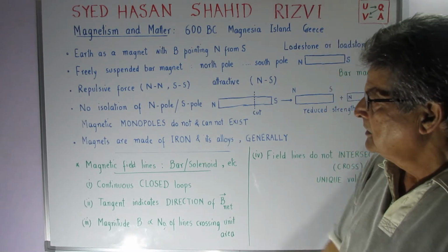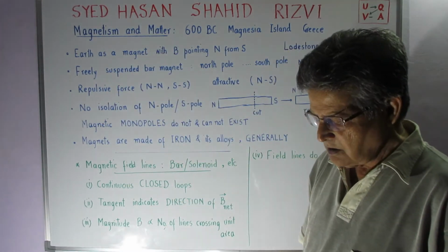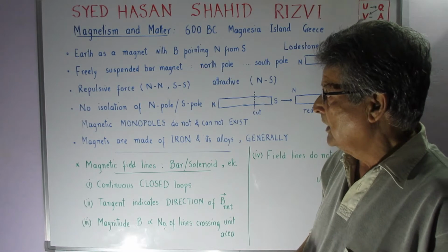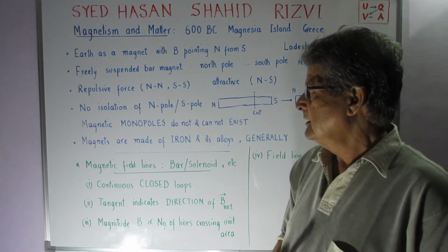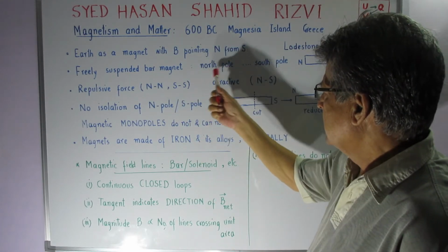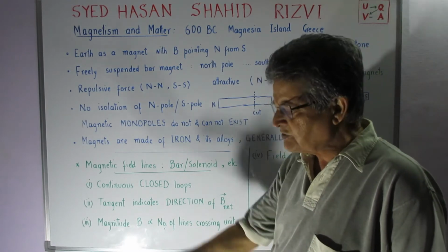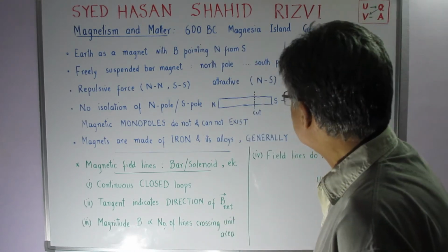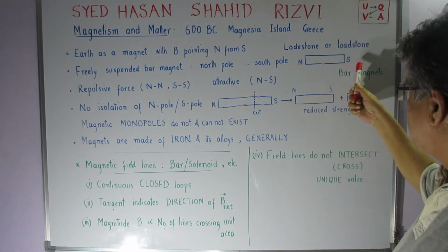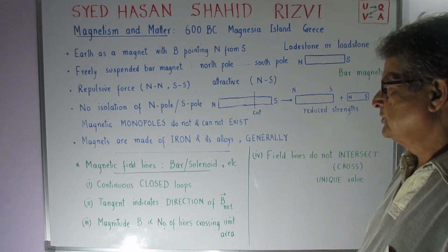If we suspend a bar magnet freely or put it on a cork in still water, then the bar magnet clearly shows that it has a north pole and a south pole. We can tell north pole from south pole, etc. So for example, if the bar magnet is like this, if this end is north then this end is south, and if this end is north then this end is south, at opposite ends. Okay.